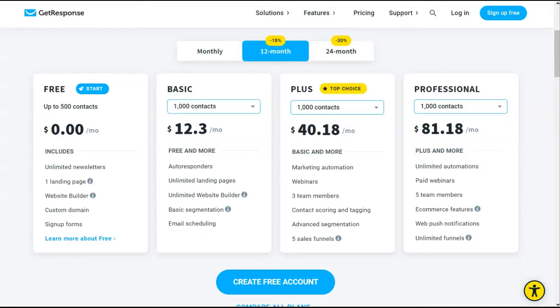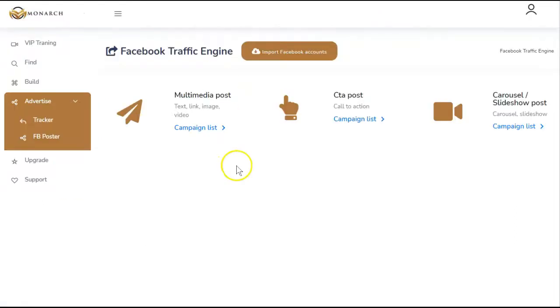Third, if you have an autoresponder, you may already have these capabilities, so you may not have to pay any extra money to do this. So I know you can do all of this without having to pay extra for Monarch.